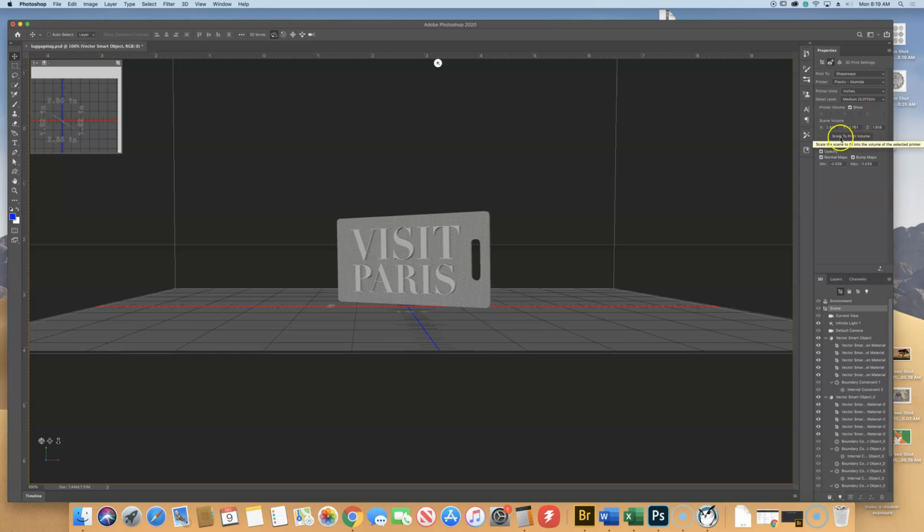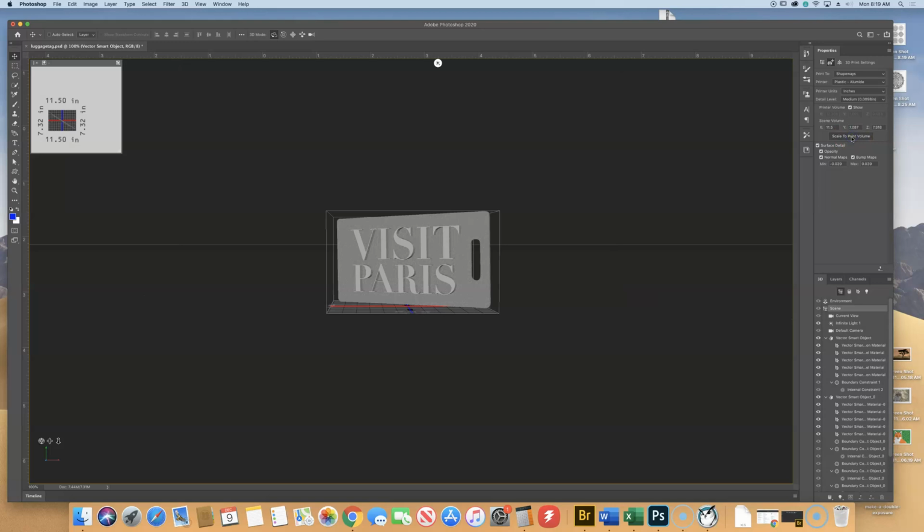Scale to print volume, this option down here, it says if the scene volume is larger than the printer volume, click on this scale to print volume. It reduces the size so that your printer can print it. So if it's too big for what they have, the option of scale to print volume right here can be turned on. Notice how our bounding box got a lot smaller, and it's a smaller file when we click on that.